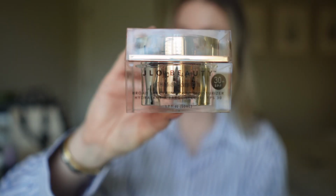Next I have the JLo Beauty Big Screen. There we go. Ed, my husband, bought me this I think a year ago, on Valentine's Day. It is Valentine's Day today. I think he bought it for me last Valentine's Day, and I have used it up. It is not a pore clogger, so that's great, but it is not great. Its rating is 49 out of 100, so I won't be buying this again. It's got some risky ingredients.